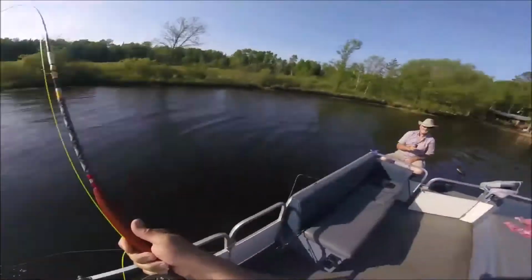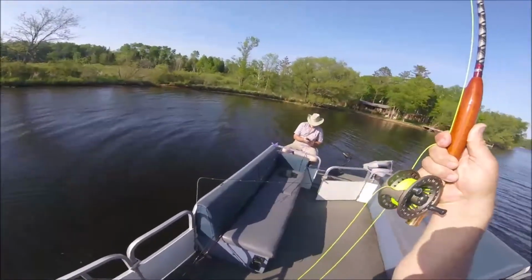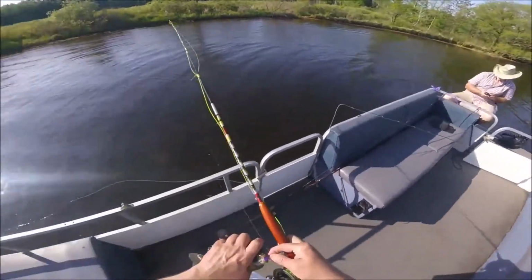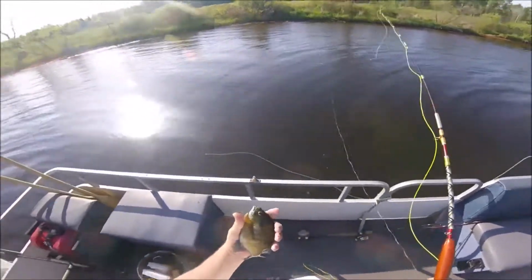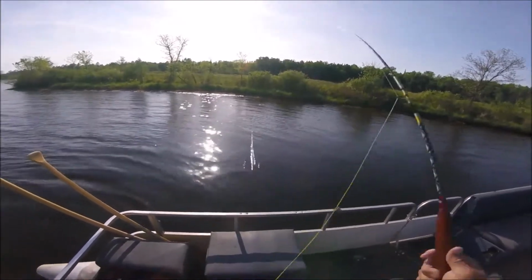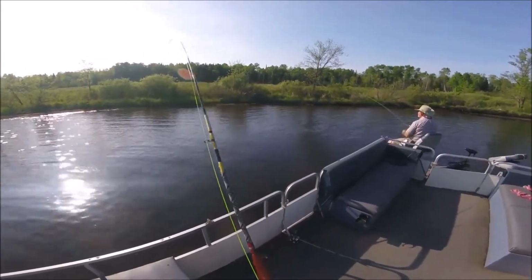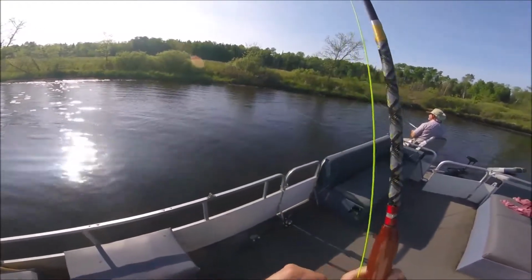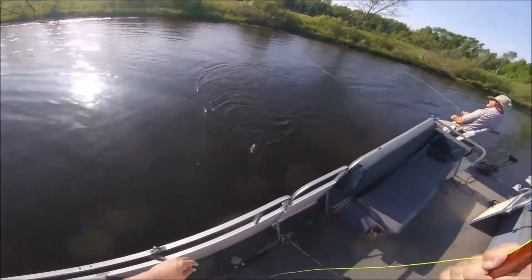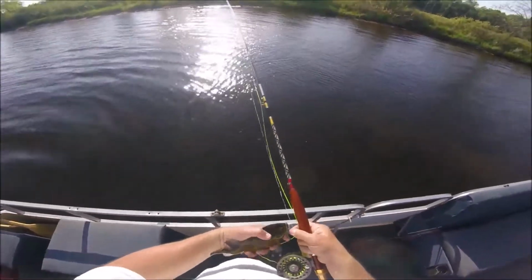So low, do you see? What is it? No, this I pulled him offshore. Yeah, them are some nice gills.